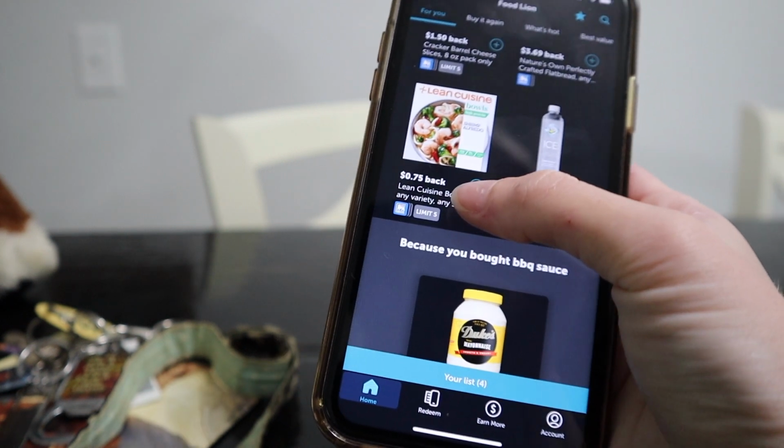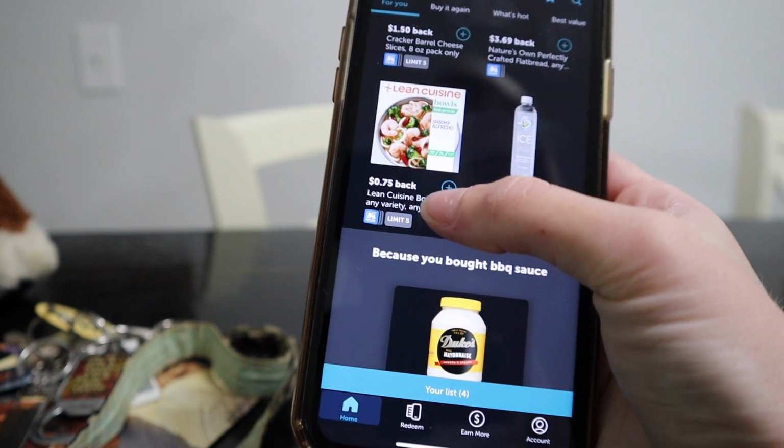So these bowls are frozen meals. This is for 75 cents cash back on any of them.